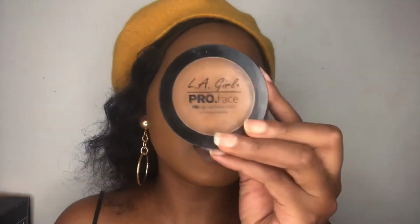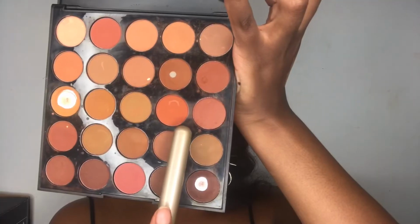It looks set already, but I'm going to contour and I'll use my illegal powder in the shade Toffee. Then going to add a bit of blush. I honestly have not used a foundation before and not felt the need to use powder. I always use powder after foundation to set my foundation, but with this foundation I don't need powder at all. Like, it is just so matte. I think this is a perfect foundation for oily skin or normal skin.